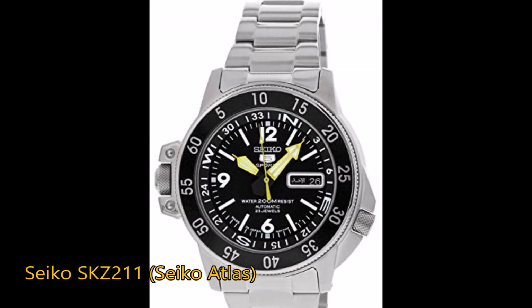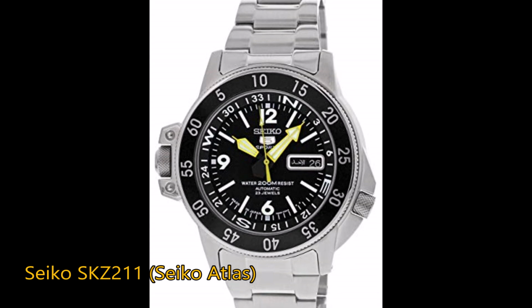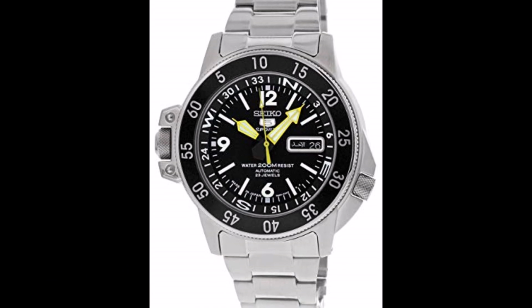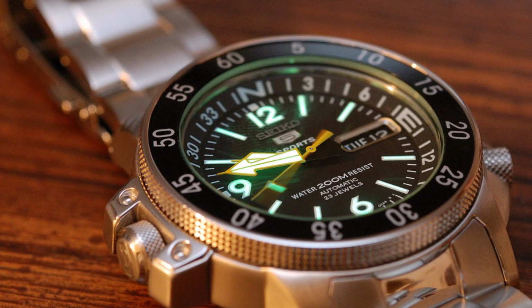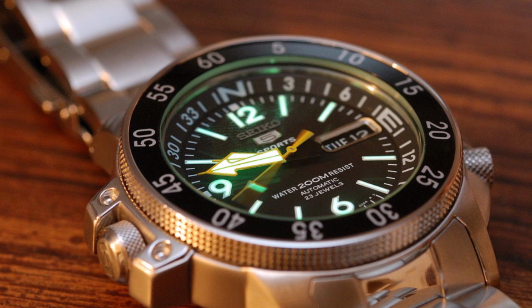At 10 we have the Seiko SKZ211. Seiko fans have lovingly given this watch a moniker or nickname, and it's also known as the Seiko Atlas. The reason for this is that this watch has a built-in compass, and that means it qualifies as a survival watch. A compass is one of the most valuable survival tools you can have, and if you're in unfamiliar surroundings, then it can be easy to lose your bearings.